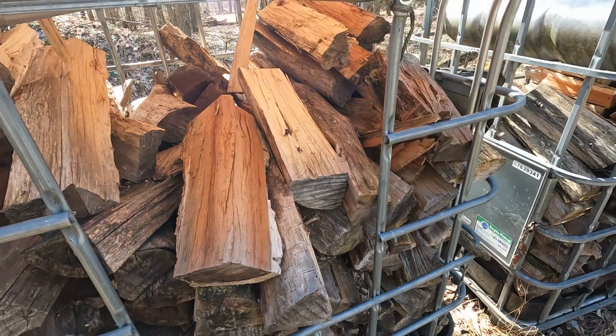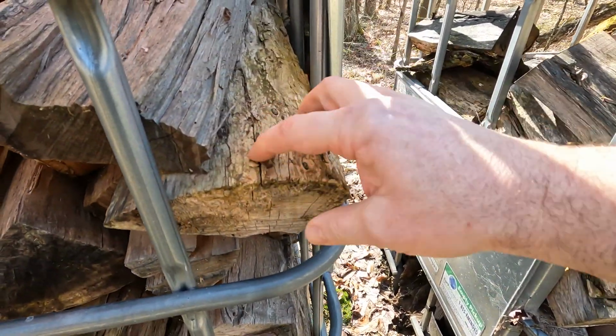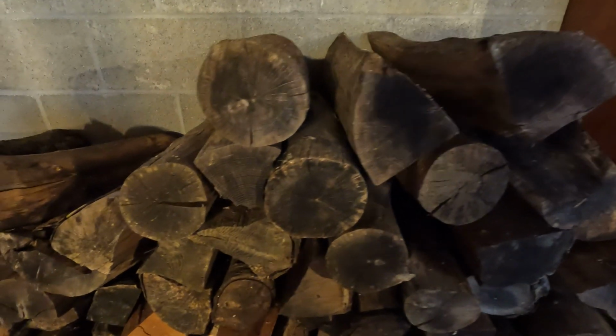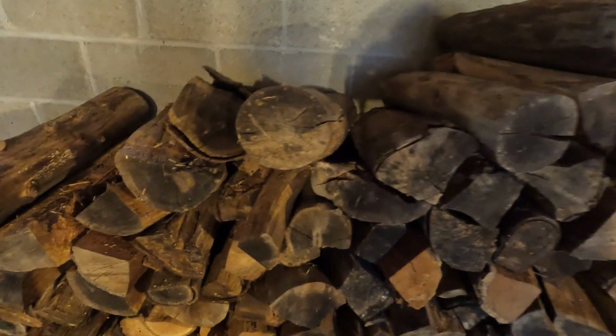In my experience with firewood, see, here's a piece that's pretty pithy. That's not going to be a great piece of firewood. Like I said, that's been out here for about 3 years. We also have all that firewood that I've got stacked in the basement. There's probably half a cord left in there. That's firewood that was stored inside for the last 2.5 years and outside for about 4 years prior to that.